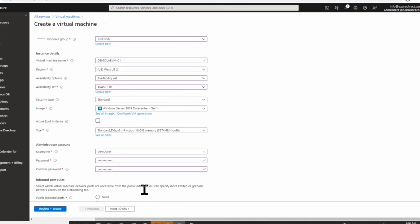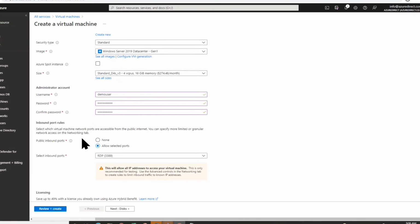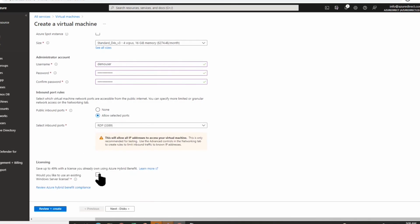Now look at this. The very next thing is so important: public inbound ports. We're going to allow only RDP first because we're going to create a network security group to create policies. So just leave that default. I just want to explain that to you. Now, the last one, this is so big.